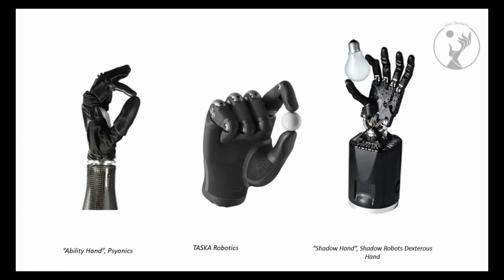A lot of these hands that you can see on the market now have been able to have these innovations due to the rise in robotics technologies, as well as artificial intelligence and other cognitive technologies, allowing complex algorithms, as well as detection of force, etc., to make a more sophisticated prosthetic. However, a lot of these prosthetic hands still fall short of completing daily tasks.